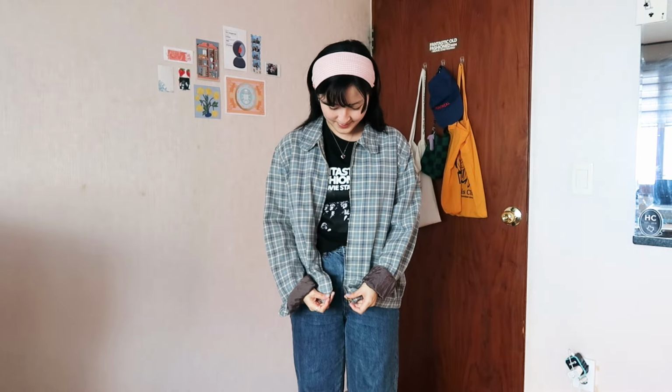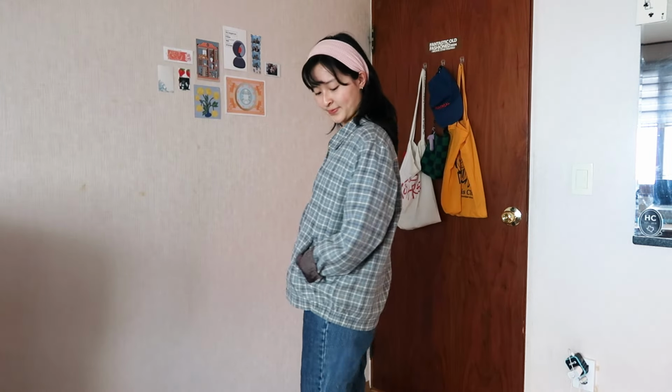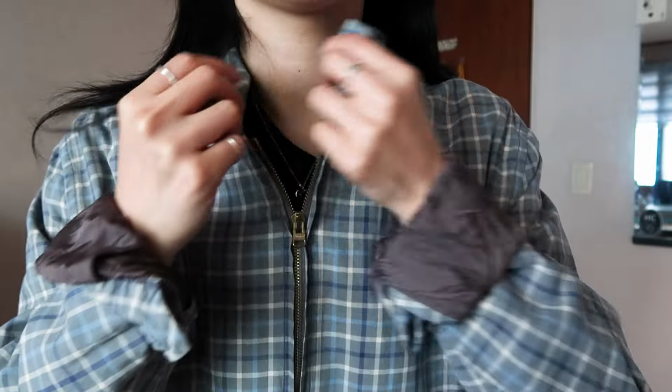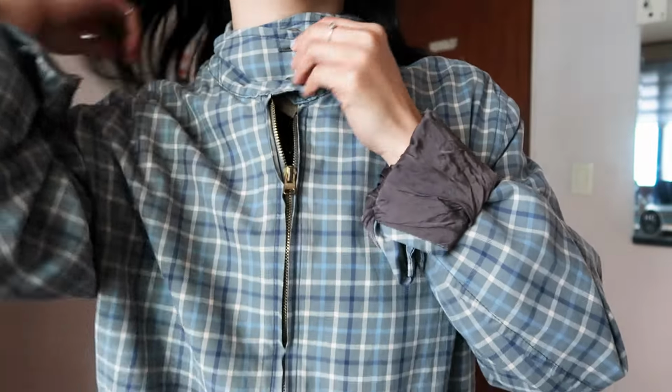I love the check pattern on it and the blue colors, and it feels like the perfect, most stylish British grandpa fit, and I love it. It's so perfectly oversized, comfy, just everything I would ever want. And one of my favorite details about it is that it has this collar that you can button, and it almost looks like a turtleneck or something.